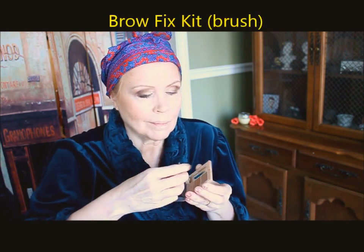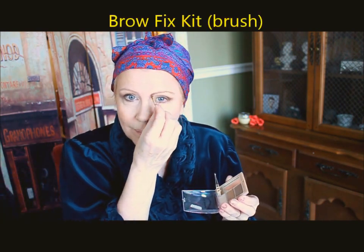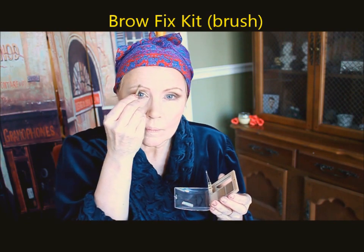Now I'm going to go back into that little brow fix packet and pull the little brush out and have at it. Try to kind of swirl it up so it looks more natural.